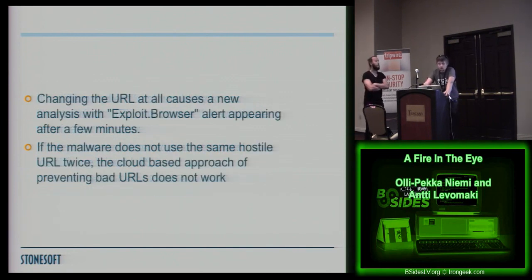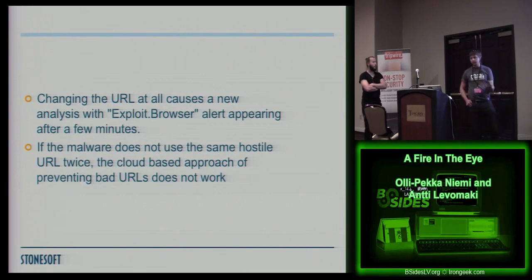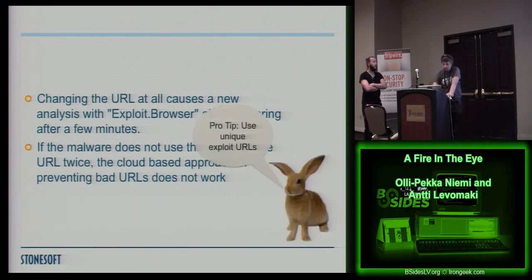But if we change the URL at all, then FireEye actually won't detect it anymore. So we changed the URL a little bit, and instead of having a new local infection, we get the exploit browser again. And the difference between the local infection and the exploit browser is that the exploit browser doesn't actually prevent the connection, while the local infection does. So if we just change the URL, then it doesn't stop it anymore. And one character is enough.